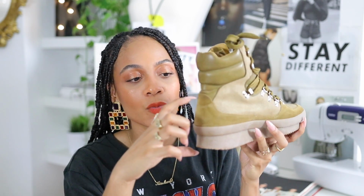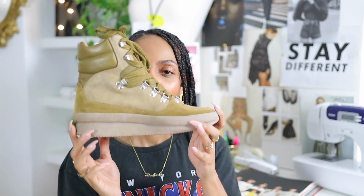These hiking boots actually do have a hidden wedge of about 2.5 inches. Give hiking, give rugged, but keep it fashion. And I actually snagged these on sale from Net-a-Porter, which is another great tip for just grabbing designer items.